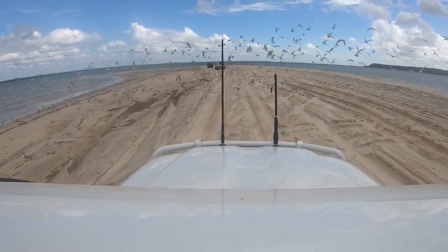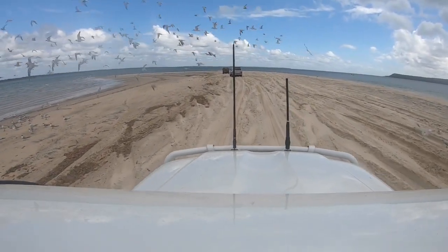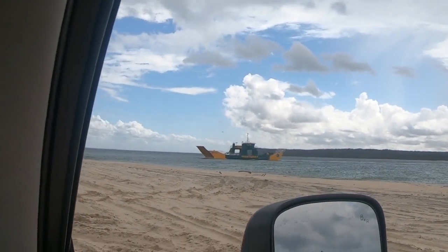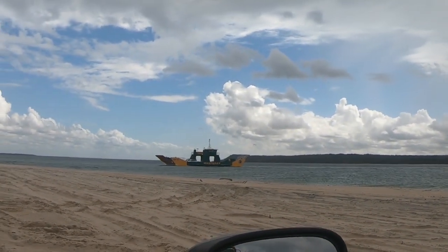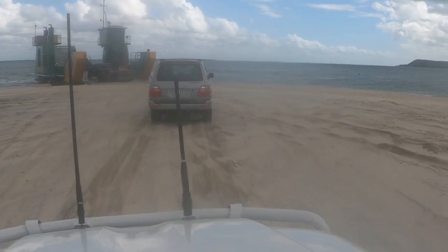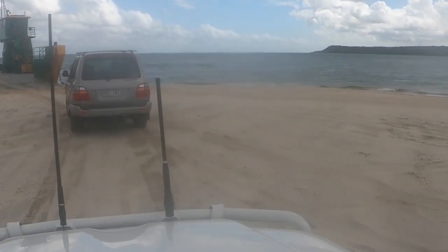We were quite nervous about spending the day on the sand as we had heard so many horror stories. But we did our research. We purchased a snatch strap and a set of max tracks. Our tyres were deflated to about 16 psi, giving us as much tyre surface area as possible on the sand. Fortunately, we did not have one single mishap, and we really enjoyed the adventure of it all.